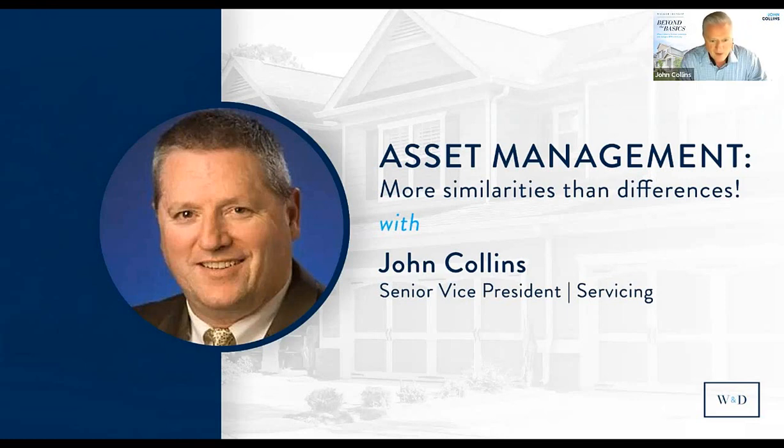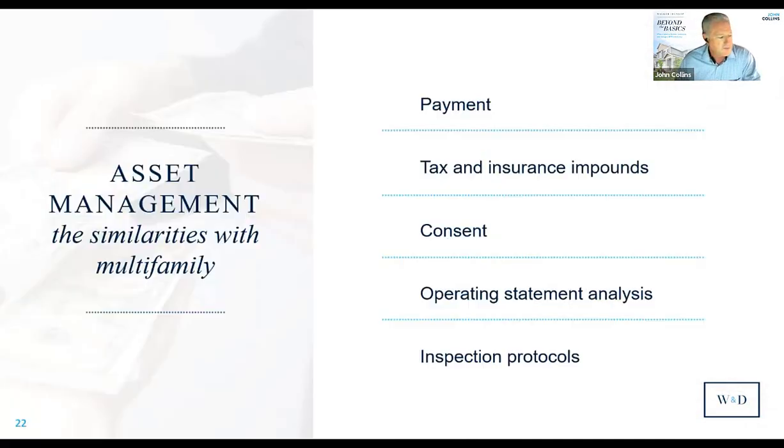Thanks, Andrew. Andrew just brought you through the underwriting process. Servicing asset management really picks up from there after the loan is closed, and there are similar thematic elements between the asset management and the underwriting process and how we view things. In terms of the servicing asset management for a loan secured by a build-for-rent property, overall it is pretty similar to a traditional multifamily loan.